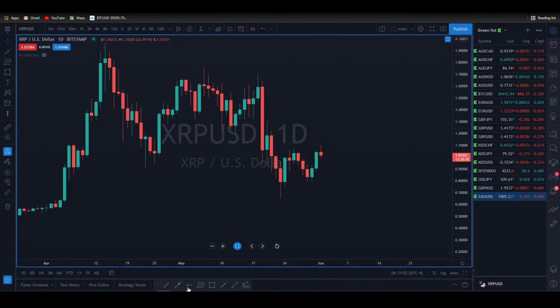XRP's looking droopy. It looks droopy. You're not even above the level. You are still unable to get above that demand zone. I mean supply zone.